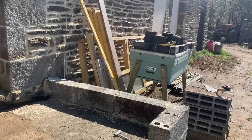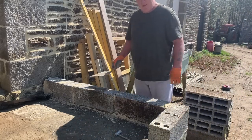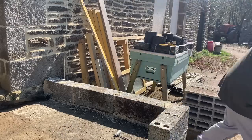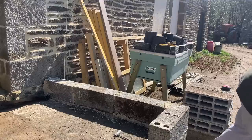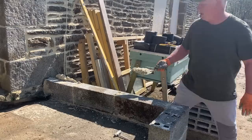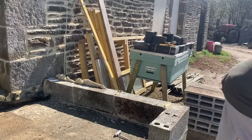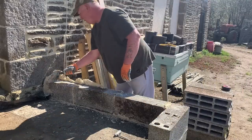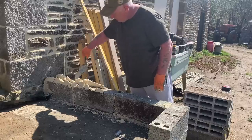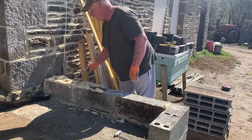Okay, folks, so notice I'm not working to a line, I'm just working off my level, right? Because it's such a small thing, there's just no point to it. And you can go. So let's get some muck. Really sticky, this stuff. You can see the steam coming off it still, look. Still quite hot. Lock on there.